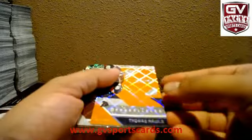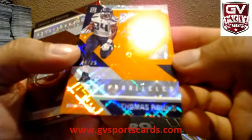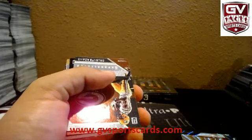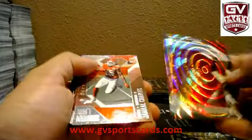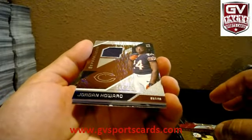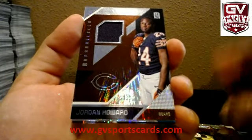Bengals, and number to 99, Thomas Rawls, Seahawks. Where's Sushi 02 Ken at, man? Seahawks, Cord, Philly Man Cave. Chiefs. Steelers, and Jordan Howard for the Bears. 215 of 299 jersey. Jordan Howard.